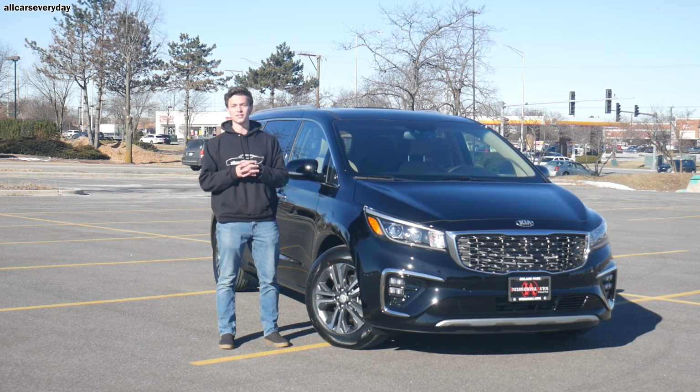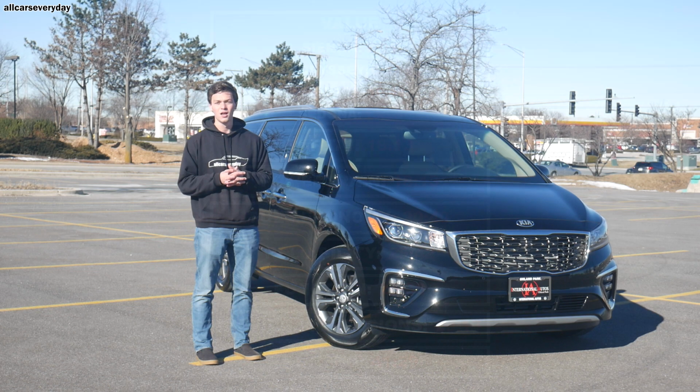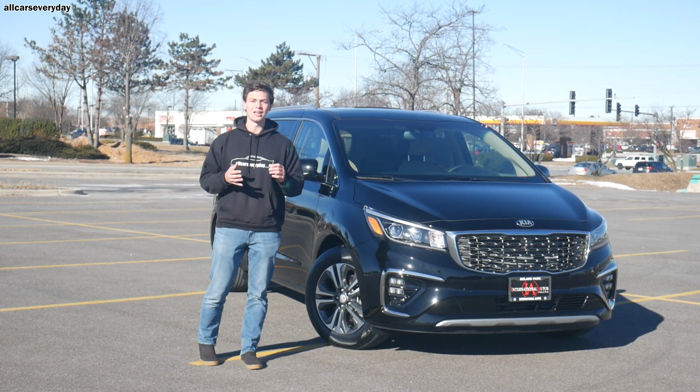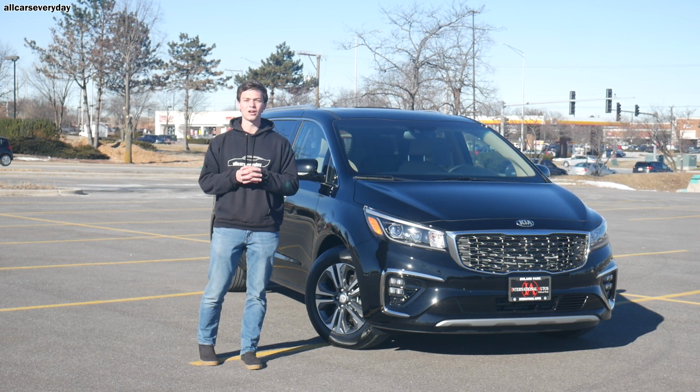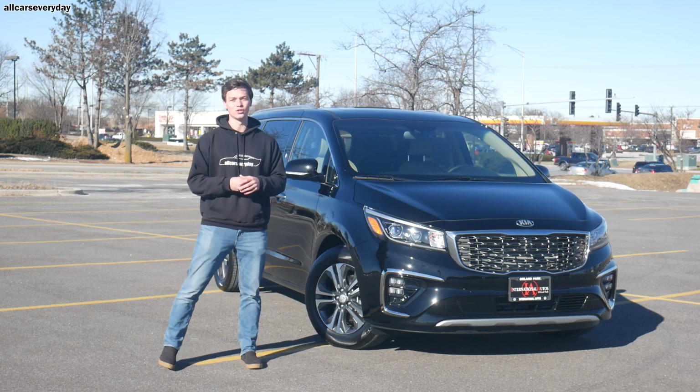I'm comparing these vans in 8 different categories and declaring an advantage to a particular van in each of those 8 categories. Furthermore, I'm comparing them around the $40,000 price point, which means I'm comparing specific trims of each van, and I won't be adding any options or packages to those trims to keep the comparison test as fair as possible. So more specifically, I'm comparing the Sedona SX to the Sienna XLE, the Odyssey EX-L, and the Pacifica Touring L. With that out of the way, let's get into our first area of the comparison, which is going to be the value proposition.